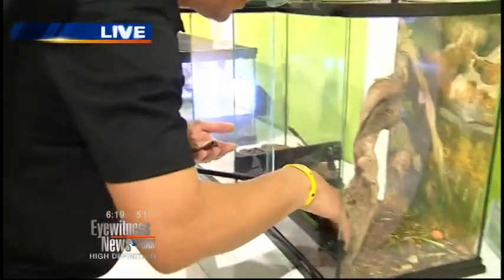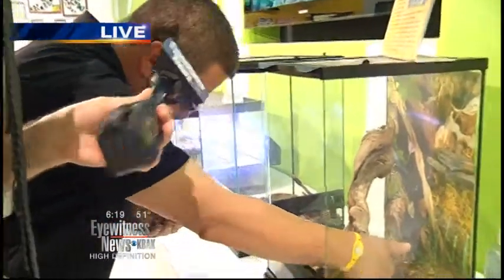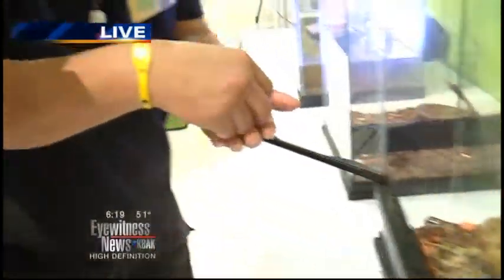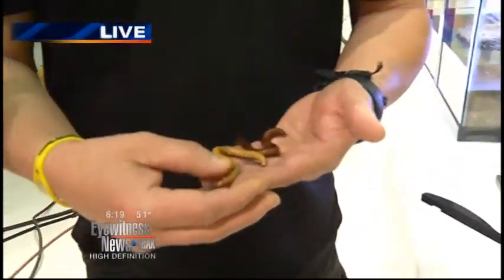This thing's probably a good 3-4 inches right there? Exactly. Now, this one here is from California. And these are all found native locally. Yes, they are. The lighter ones are from California and Texas, and the red ones are from New Mexico and Arizona.